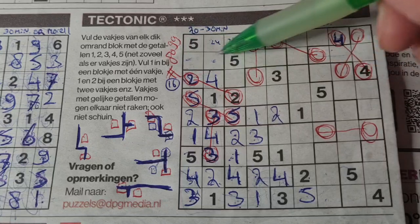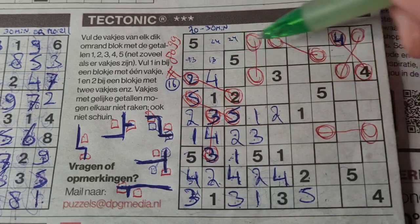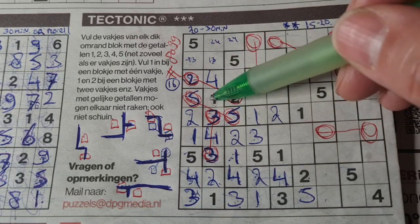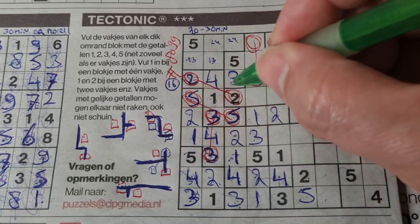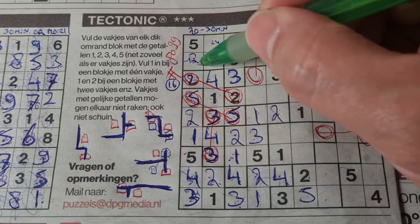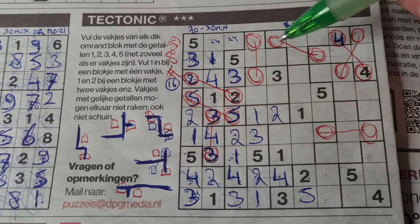So the other pair in this area are the numbers 1 and a 3. Let me mark those two boxes. Alright. I think this box should be a 3 because it can be 1, can be 2, should be a 3, can be 4, can be 5. Yes, definitely a 3. 1 and a 3. We have a 3 now, so no 3 there. 3 should be here. And a 1 goes there.